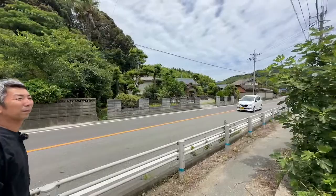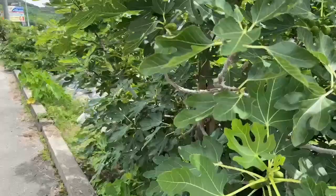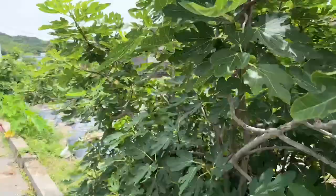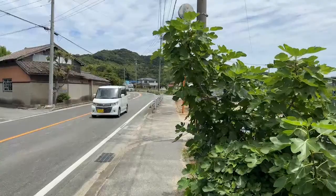This is a fig tree, right? これは、I don't know how to say it. Maybe not fig. いちじくでしょ? Fig. They're small now, but this is a fig tree. And wow. いいな。Everything grows so well here. Yeah, this is all figs. Yes. Wow.